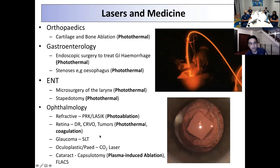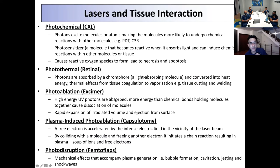So of course, if you want a photocoagulation effect, you need to use a different laser. If you want a photothermal effect, you want to use a different laser. If you want a photodisruptive effect, you need to use a different laser. So it's important to understand which laser you're using and what kind of effect you're trying to achieve.